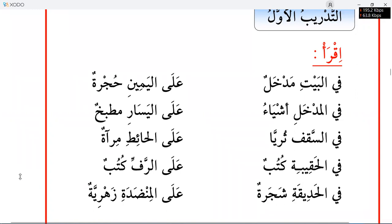على الحائط مرآة. On the wall, there is a mirror. Sorry, mirror, shisha. Okay, mirror means mirror.